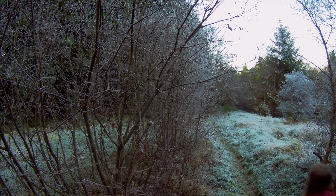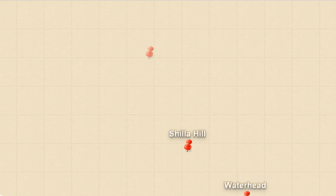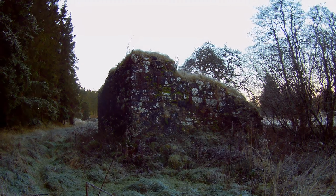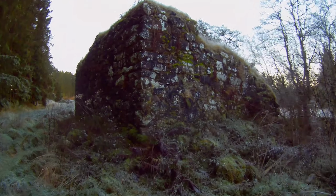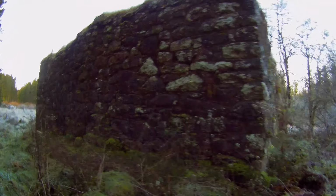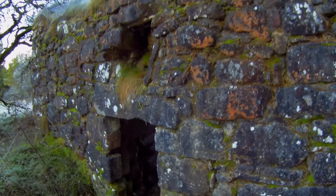We're beginning to lose the light, and we've still got one more bastle to do. Boghead. This here is the site of Boghead Bastle, also known as Corbetts Castle. It was the home of Jack Corbett, the Northumberland legend. This is the best preserved bastle so far.